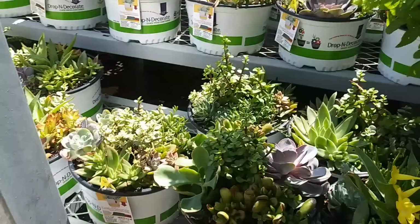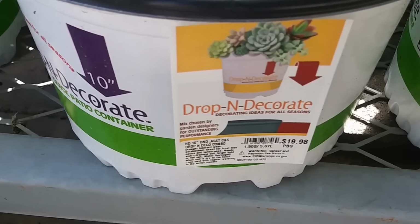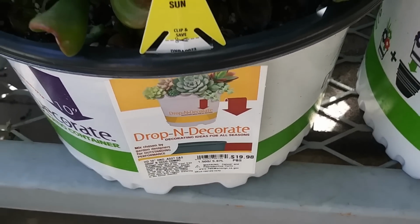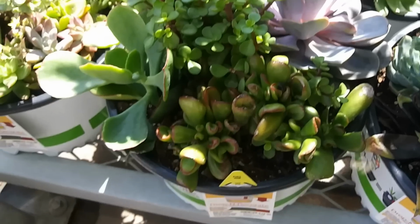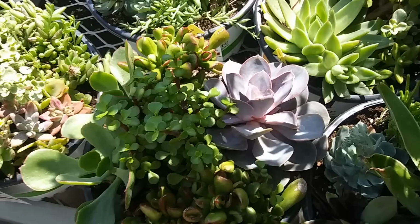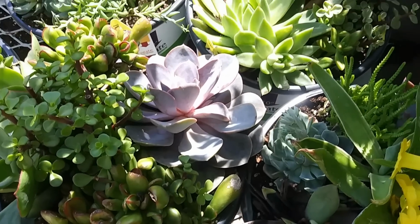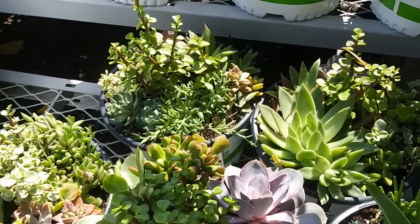Now they also had these 10-inch drop and decorate pots for $19.98. And basically it's just a pot that's already put together, and it's a pretty good deal because it looks like there are about 8 to 10 different succulents in each pot. You just simply drop it into a 10-inch pot with the plastic pot, or you can take it out and put it into your own pot.